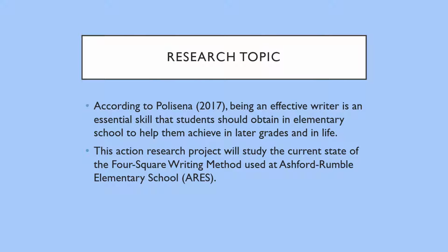According to Policena, being an effective writer is an essential skill that students should obtain in elementary school to help them achieve in later grades and in life. This action research project will study the current state of the four-square writing method used at Ashford Rumble Elementary School.